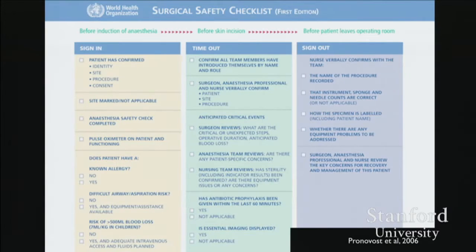People to do better surgeries. It has very simple things such as, before you start the surgery, do you do a timeout? Is it the right patient? Is it the right procedure? Is it the right side? And then you go through all these pre-surgical safety timeouts.